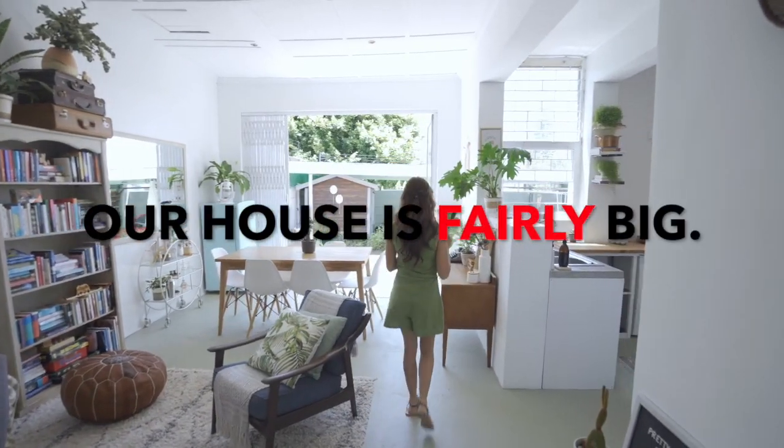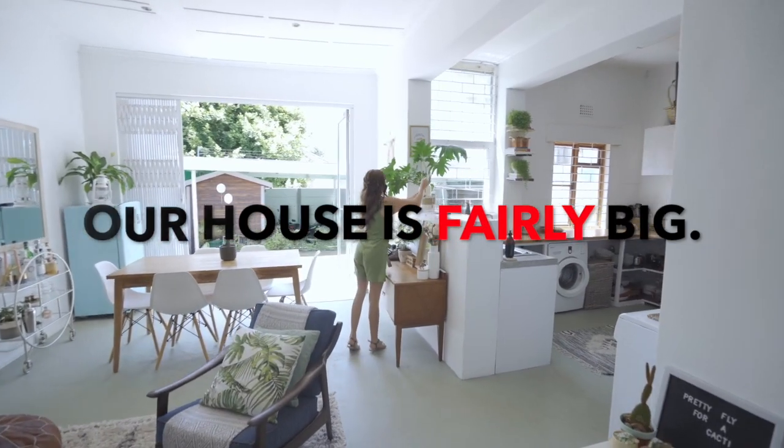Our house is fairly big. Fairly big means it's not big, but almost.